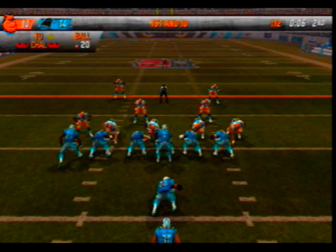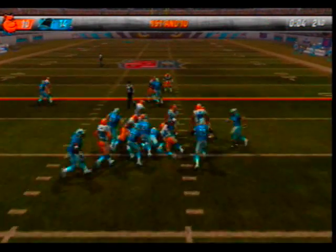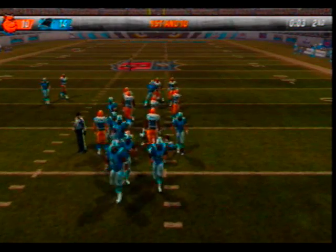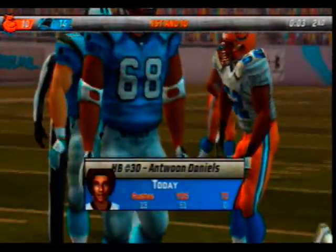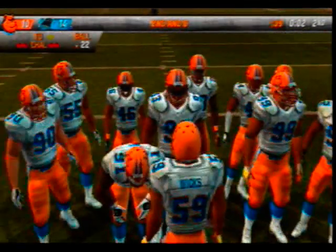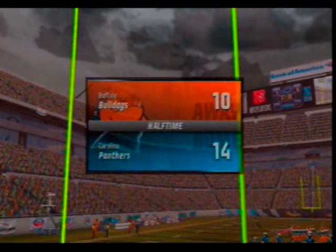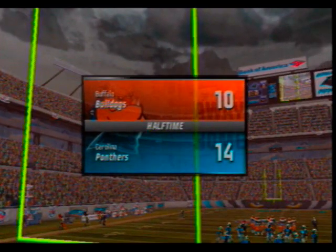Screen. The backs are lined up in an eye. And Brady won. The man in motion. Hand off to the tailback. Johnson comes up to make the play at the 22. At the end of two, the score is 14-10, Panthers.